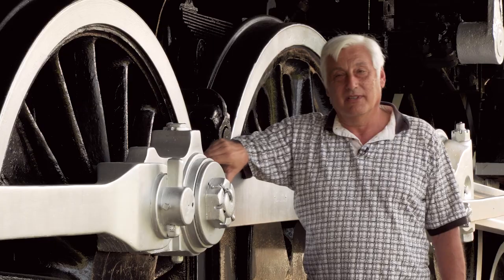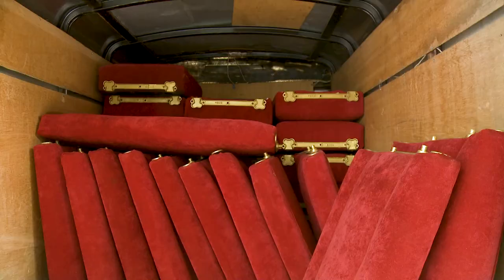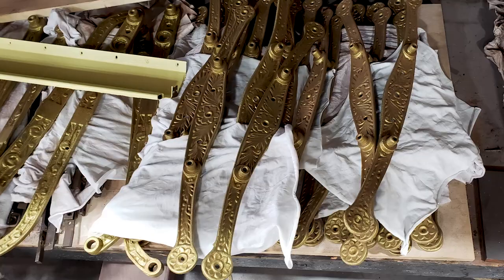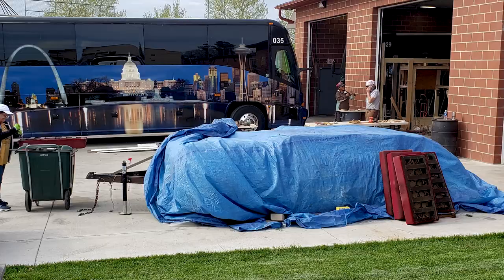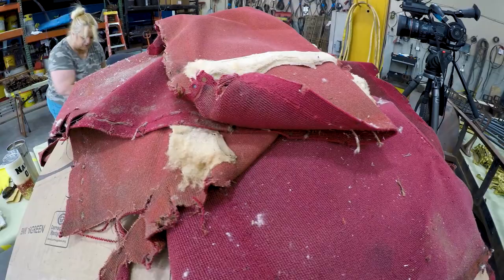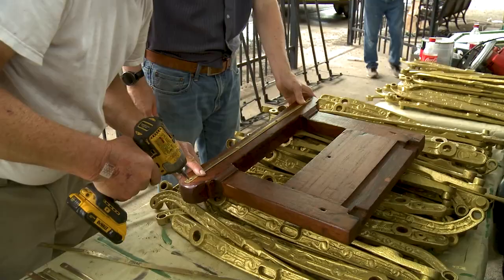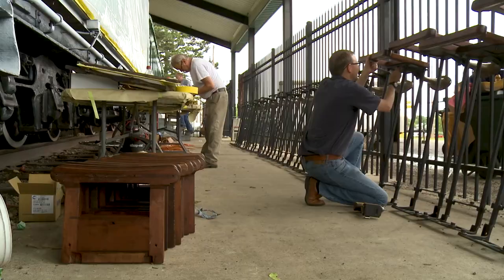Another setback was the seats. There were 26 two-person seats in the passenger car, which when we took them out 8 weeks ago, they all looked the same to us. They were red with a kind of dirty gold framework. And we took them all out, took them back to the shop, and we worked on them for many weeks, cleaning them all up, sanding and painting them, refinishing the seats.